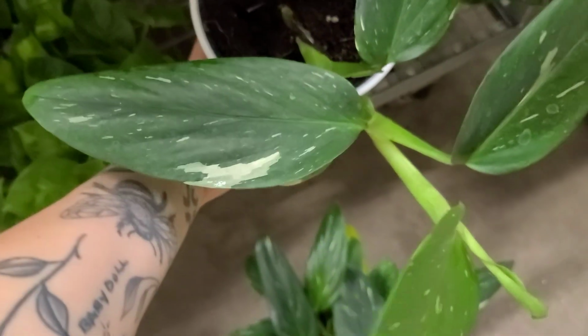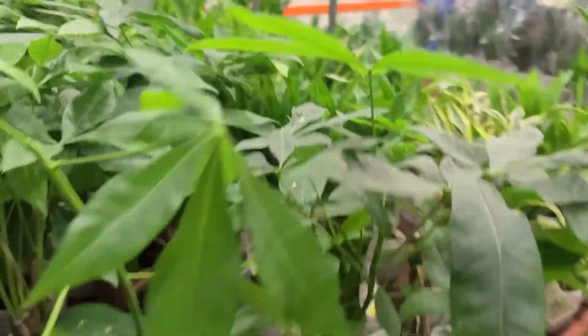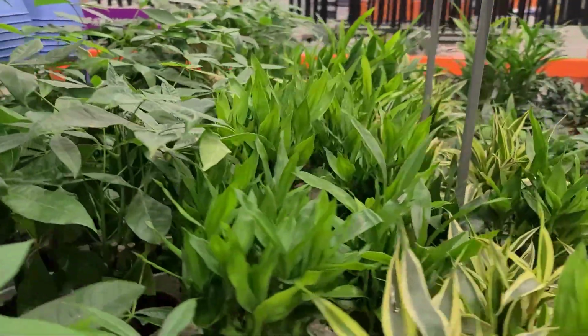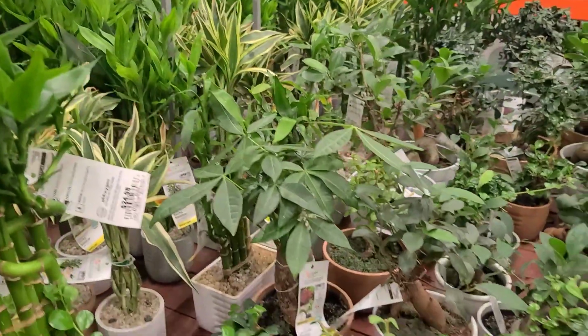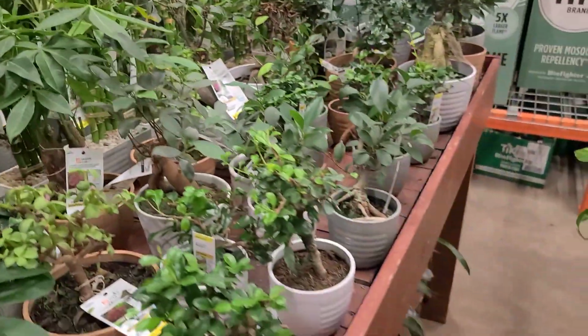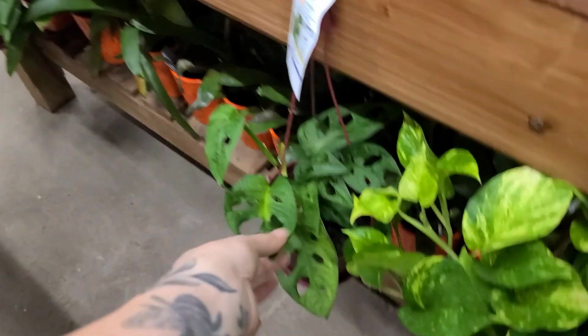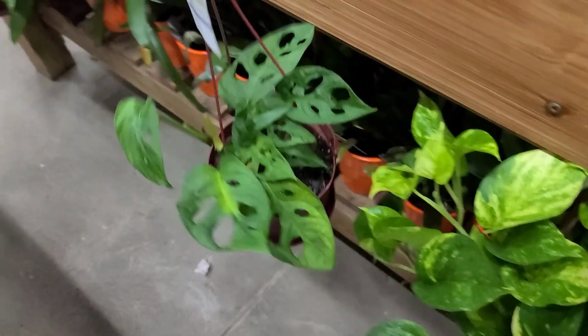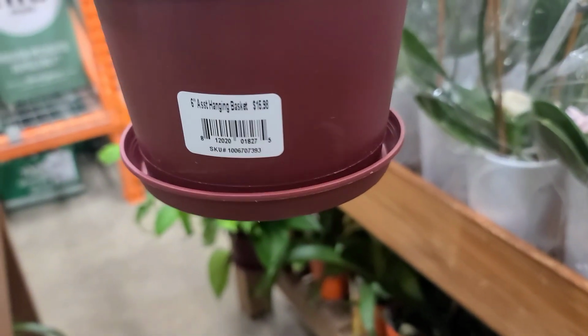I have one now that I desperately need to either propagate or repot, and I just don't know what to do with it. Honestly, it's one of those, you know, you want to have plants that you just avoid doing certain chores on. I don't know why. I love repotting my Anthurium, but when it comes to anything else, I'm like, I don't want to do it.